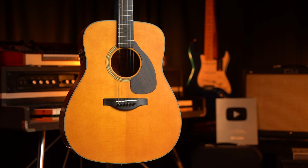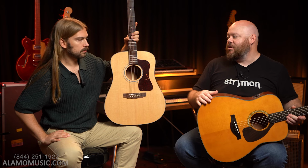Now, this is a satin finished, polyurethane finished guitar. That is gloss nitro.